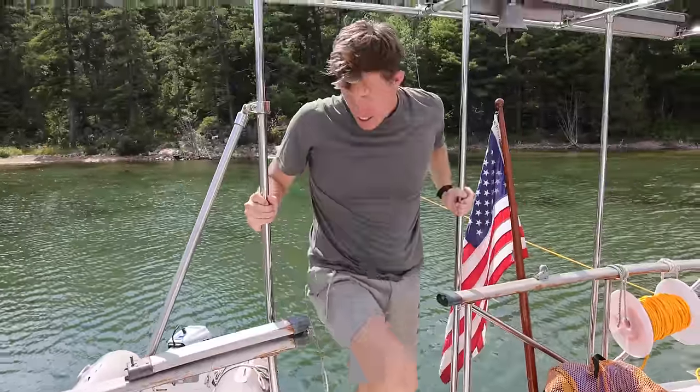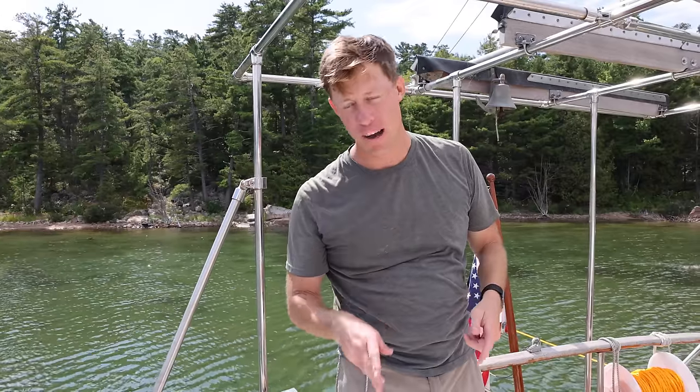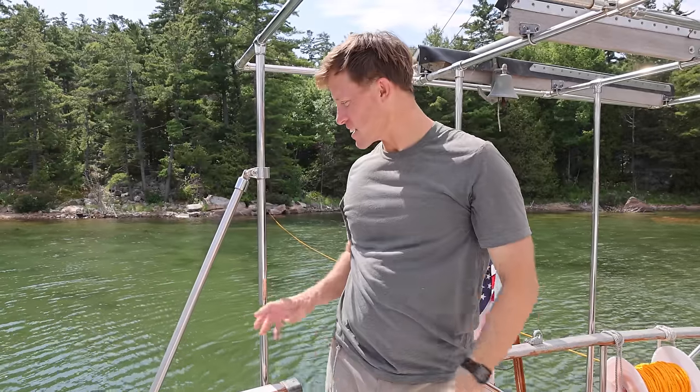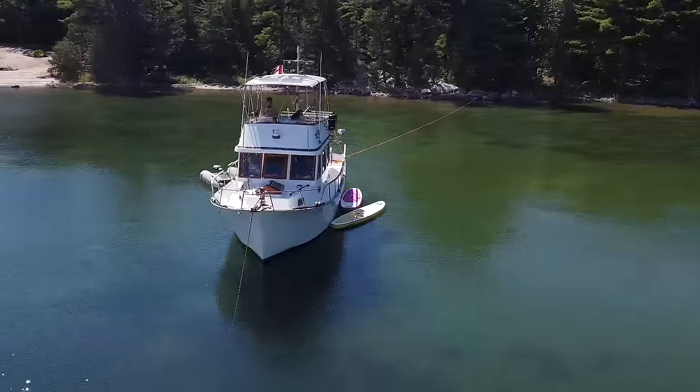Pivot has a teak deck for the swim platform, where we have a swimming ladder, which we tie up when we're underway. And we have a ladder just for getting on board. It makes leaving on the dinghy and coming back on the dinghy super easy. We are going to give this tour of Pivot from top to bottom and from back to front. So let's start with our flybridge.